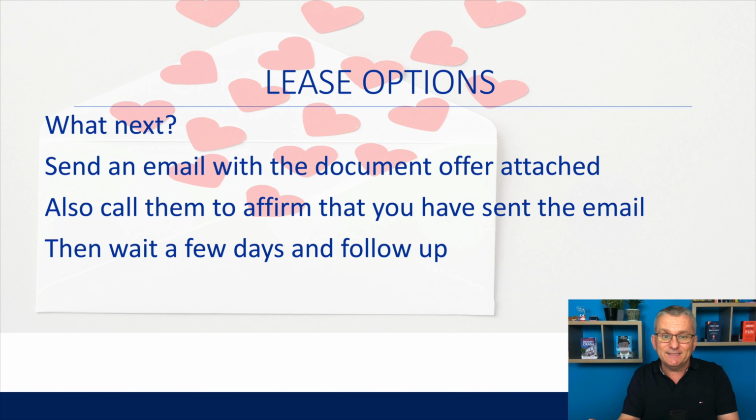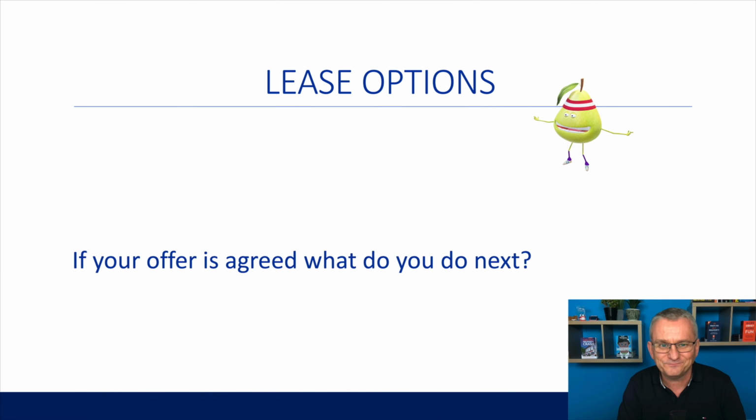So what next? Well, send an email with that letter, the document attached, and then call them to affirm that you've sent it. So you've written the letter, put it on an email, send it to the vendor, and then give them a call and say, hey, I've just sent you an offer. I'm sure you're going to be really super excited, just like me. Can't wait to hear back from you. And then leave it a couple of days and give them a call back.